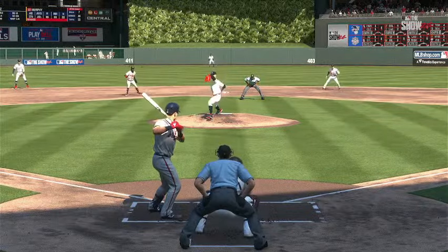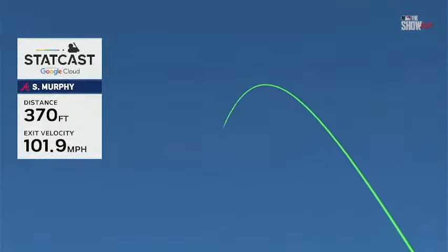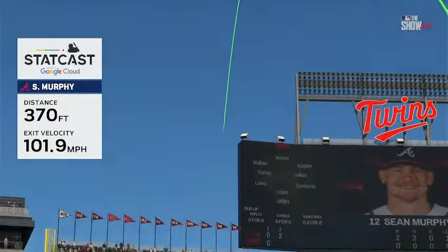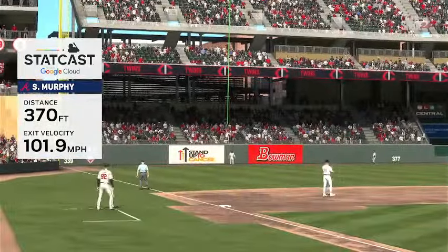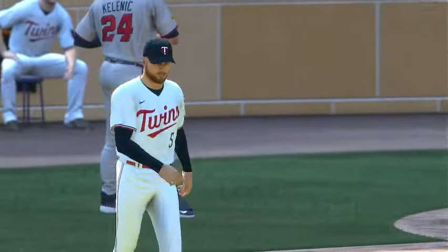He's so good at getting his arms extended right there. You don't typically want to pull a pitch in that part of the plate, but he doesn't allow his wrists to roll over, stays through the ball, gets the loft, and gets the home run.